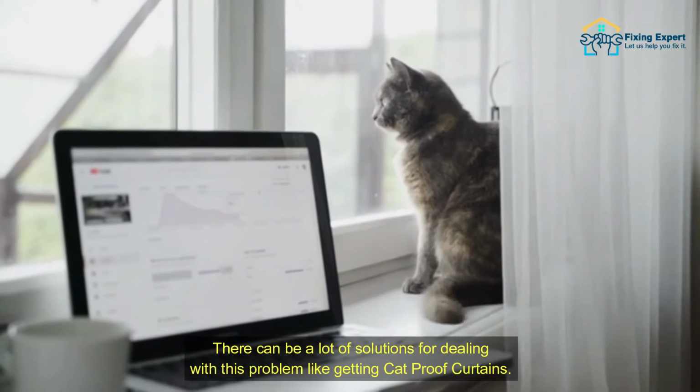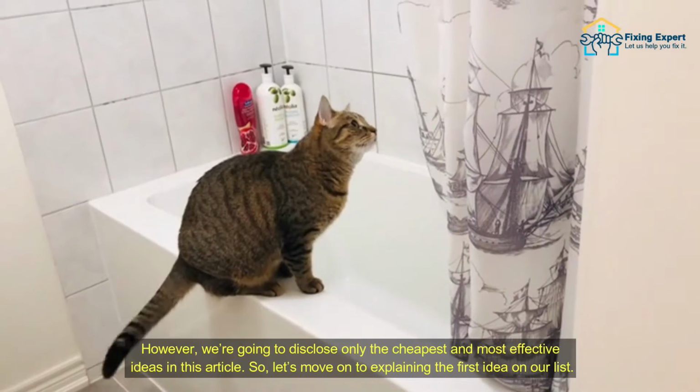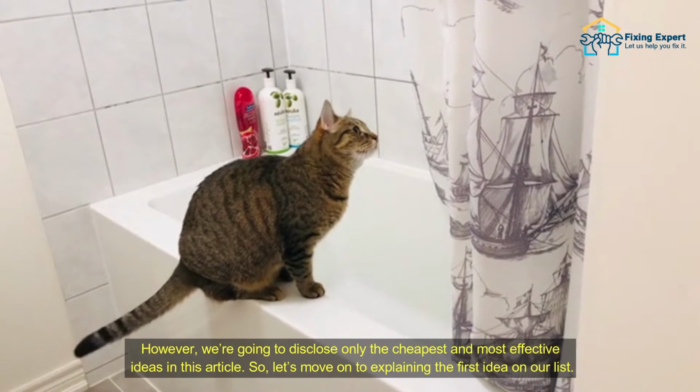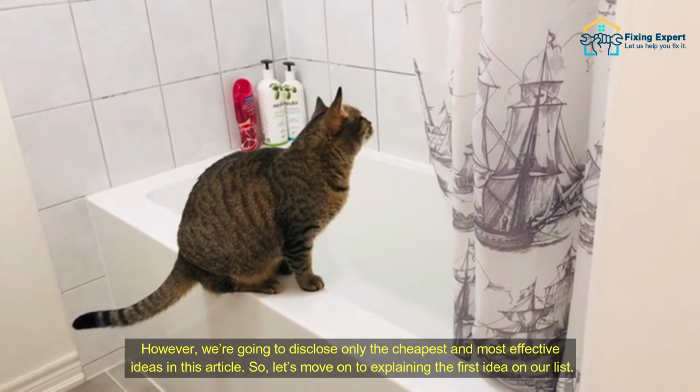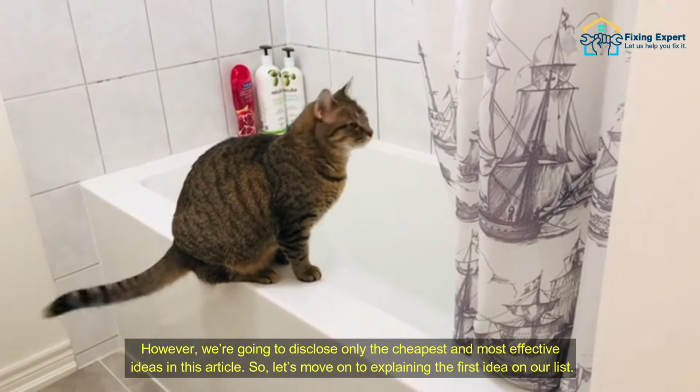There can be a lot of solutions for dealing with this problem, like getting cat-proof curtains. However, we're going to disclose only the cheapest and most effective ideas in this article. So, let's move on to explaining the first idea on our list.